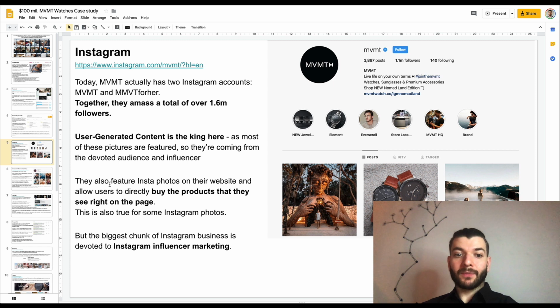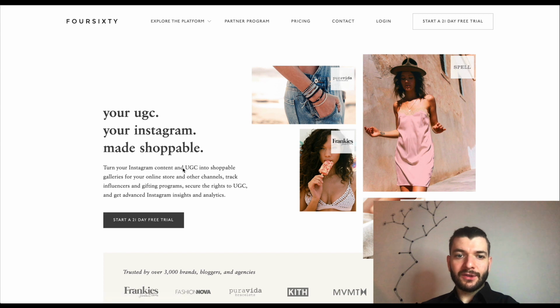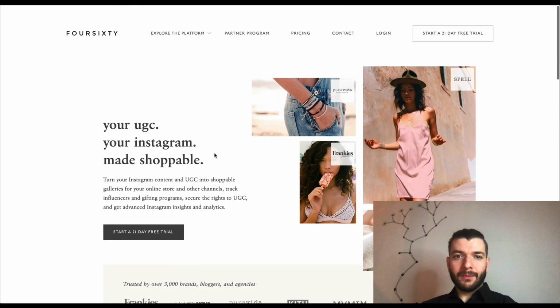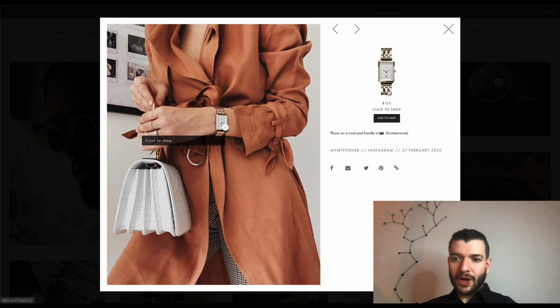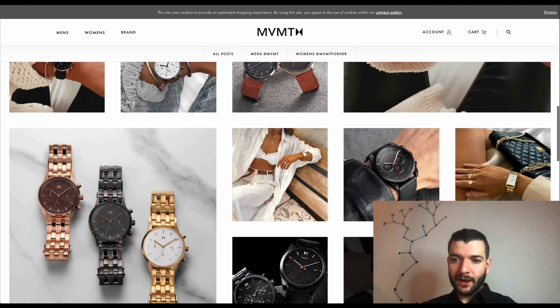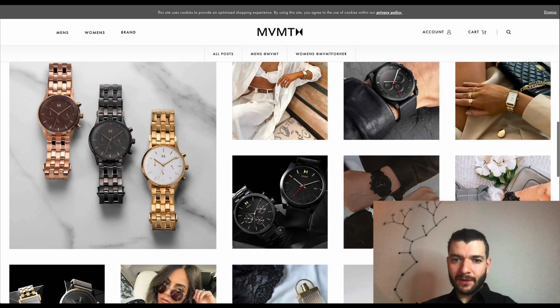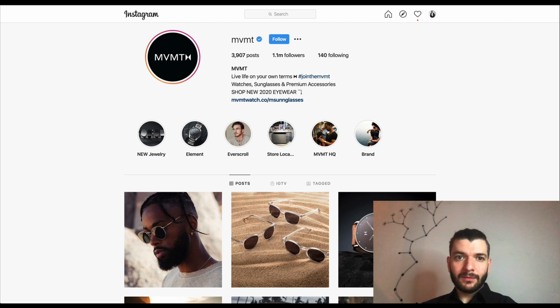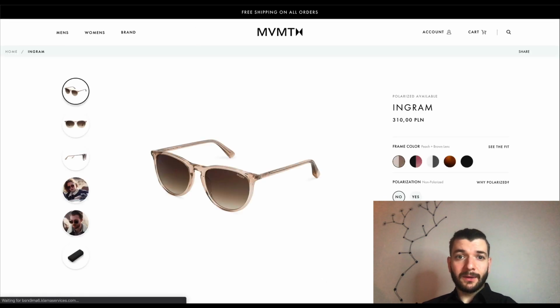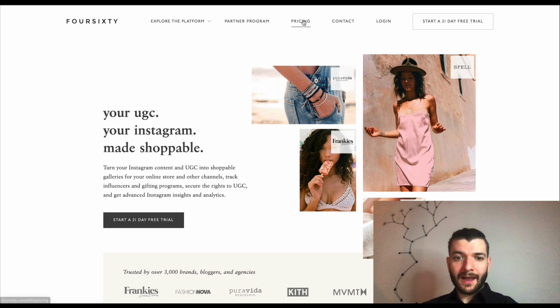They feature Insta photos on their website and allow users to buy products directly from the pages they can see. So, for example, if you go here, 460 allows you to. This is a very interesting app. It allows you to use your Instagram images and basically tag your products in them, so people can shop right away, right? That's very helpful because people like this specific look. For instance, they like this product, they just click on the product and go directly to the product itself. So 460, very interesting app if you have a variety of products.